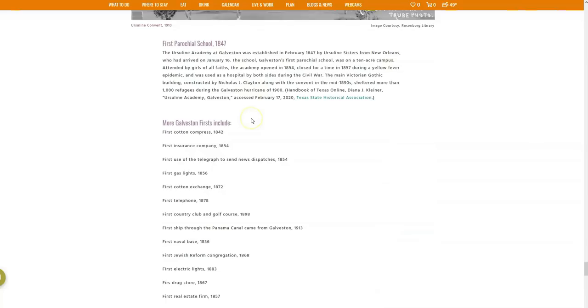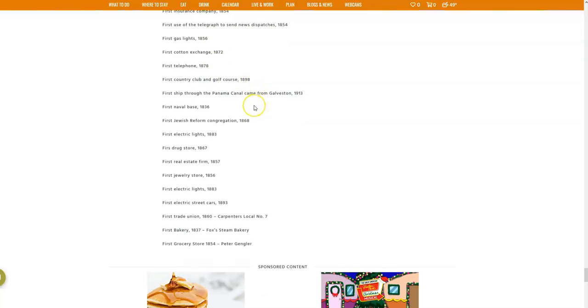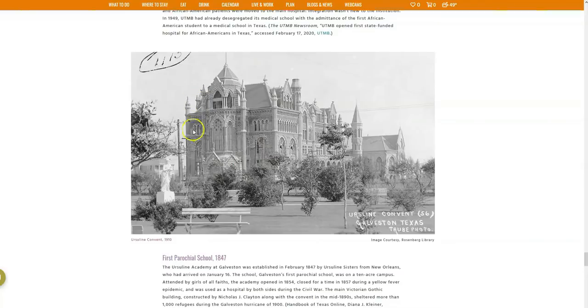And again, what do you think? Brick or wood? Okay, and here's another ton of buildings. 1842, 1854, 1854, 1856, 1872, 1878. 1898, 1913, 1836. I mean, it's just silly. 1847, 57, 56. All these buildings. And again, what do they look like?